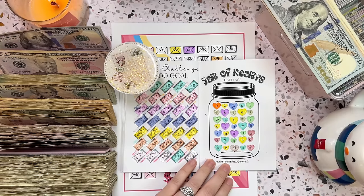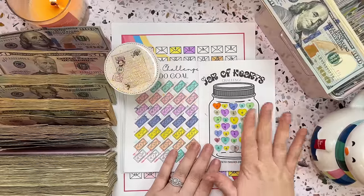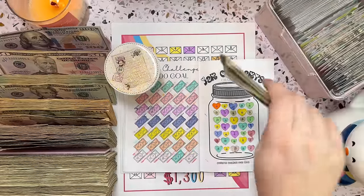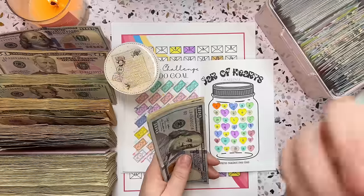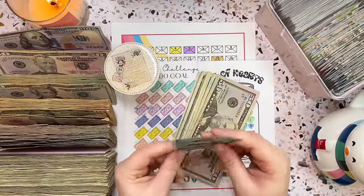Okay, what do you think of my hearts? They're a little wacky, but I was telling a story, so they're not going to be perfect. Okay, so I have colored in my $450. I feel like I have some more stories coming to my brain now. This might be an interesting one for you guys.